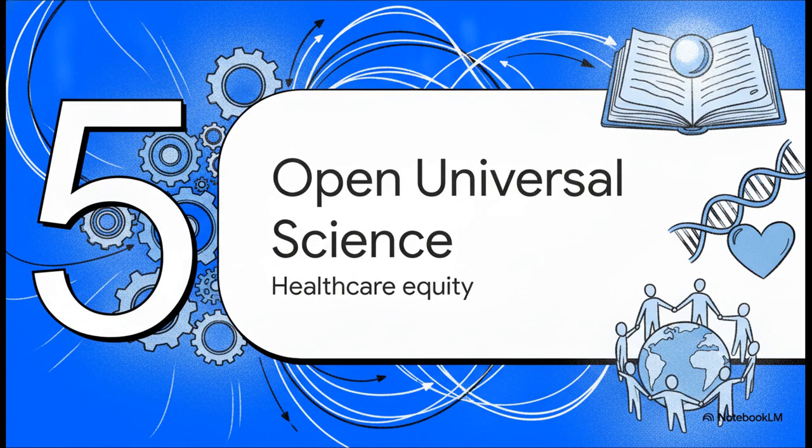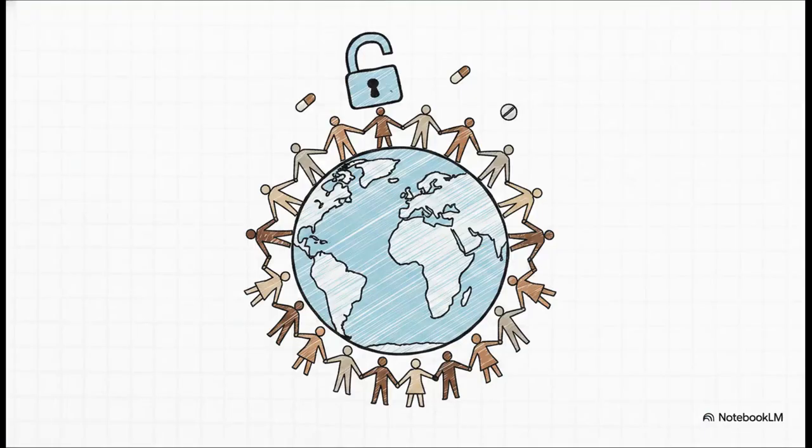Section 5. Open and universal science. Healthcare sovereignty and equity. This brings us to what is perhaps the most mind-blowing part of the entire project. The author, Lázaro López Paz, didn't patent this molecule to lock it away behind massive corporate walls. The entire blueprint is released under a Creative Commons CC BY 4.0 free license. Yep, it is totally open source.